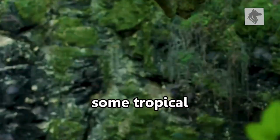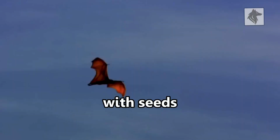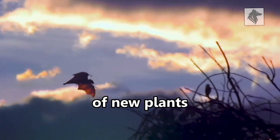Did you know some tropical forests depend almost entirely on them to stay alive? These bats literally fly with seeds in their stomachs and plant them as they defecate while moving from place to place, kick-starting the growth of new plants.